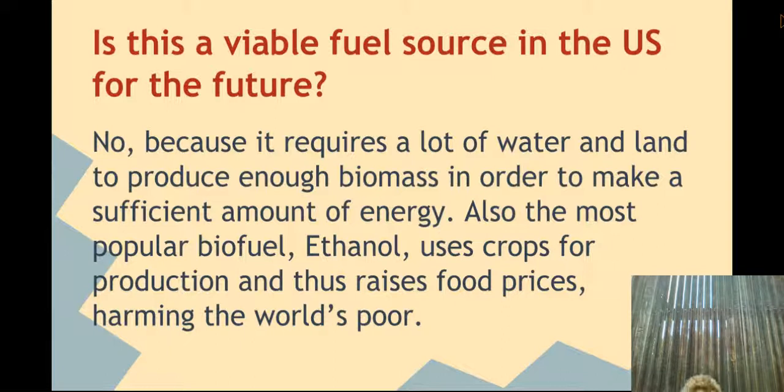Also, if you use the land too much, it can also reduce the quality of the soil. So overall, it may be good when burning the biofuels, but environmentally, when producing it, it can harm the environment a lot more. Also, the most popular biofuel, ethanol, uses crops for production and thus raises the food prices, which can harm the world's poor, which is not very good if you think about it.